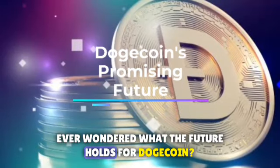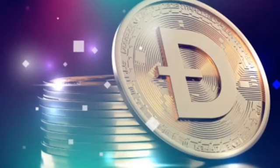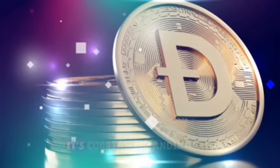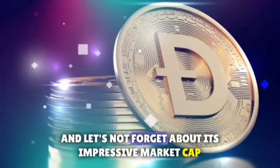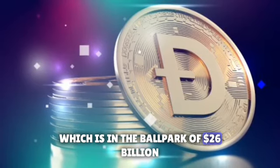Ever wondered what the future holds for Dogecoin? Well, in the world of cryptocurrency, it's been making some waves. Dogecoin, the crypto that started as a meme, has been showing strong performance, and it's not just a flash in the pan. It's currently standing tall, ranked 8th in the vast cryptocurrency market. And let's not forget about its impressive market cap, which is in the ballpark of $26 billion.